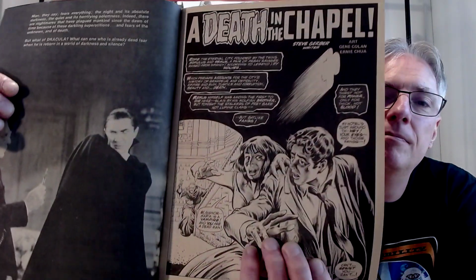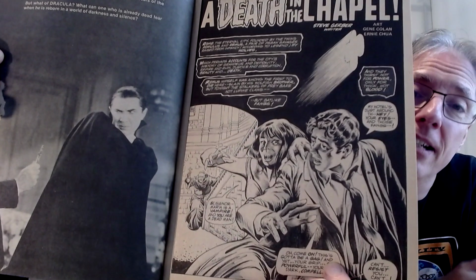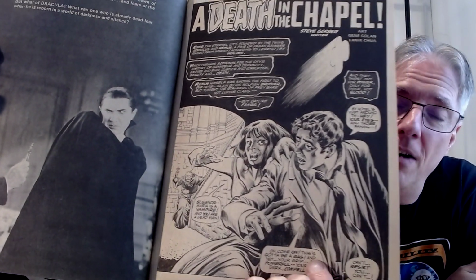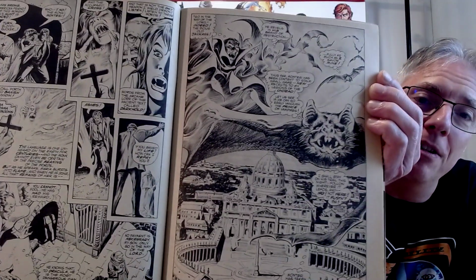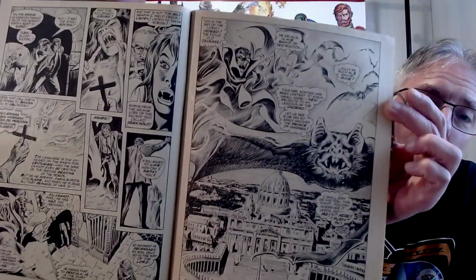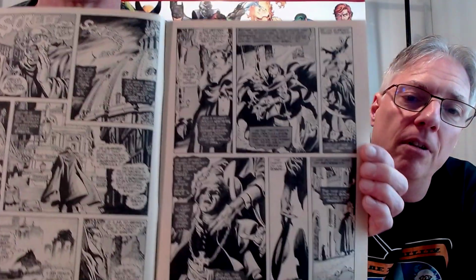In the front story, A Death in a Chapel. Looks like Gene Colan art, right? It is Gene Colan art. For those of you who followed the color comic that Marvel had, Tomb of Dracula, this is basically additional stories, all done by the same crew. And how cool is it to see Gene Colan's really wonderful black and white art. Now, this is without the Tom Palmer inks. Obviously, it's black and white. So it's really interesting to see all the cool layers and textures of Gene's full artwork here.